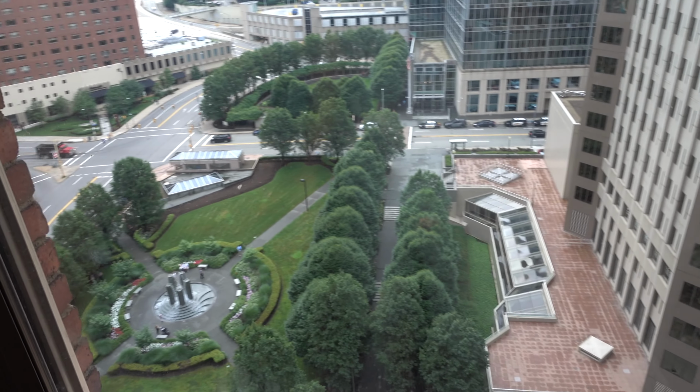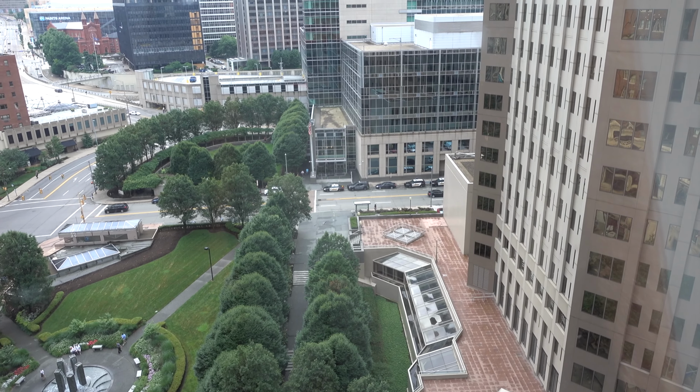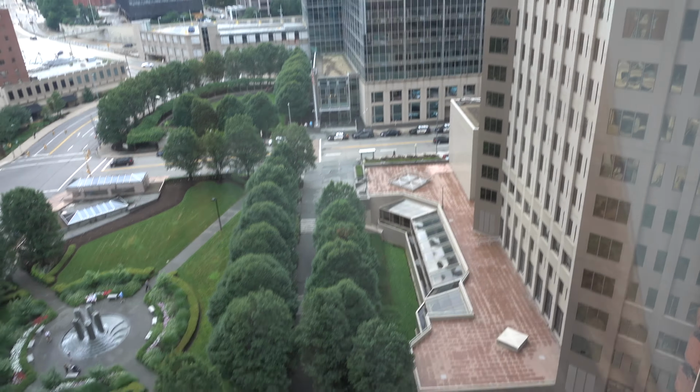The view from the room. Made it to Pittsburgh last night. The bus got here a little bit early, but I want to say I was in the room by like 1 o'clock, maybe a little after 1. I know I'm very close to Point State Park, my starting point.